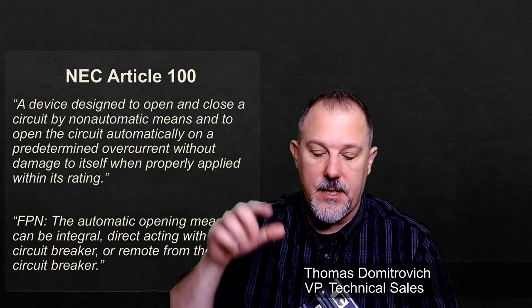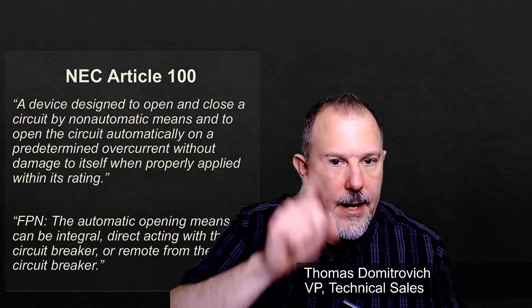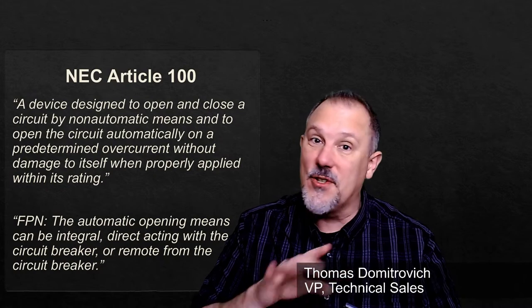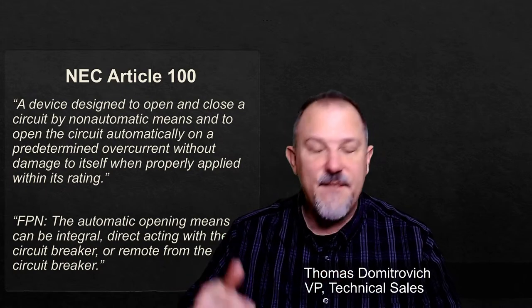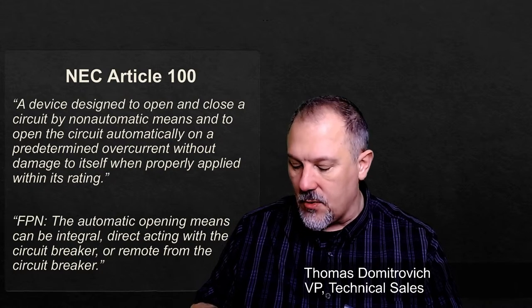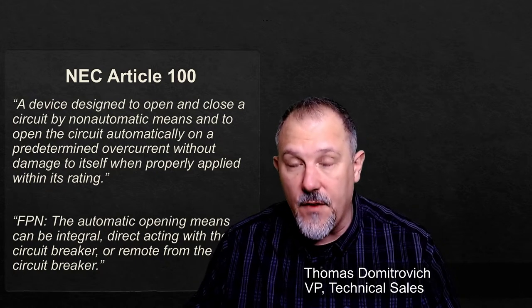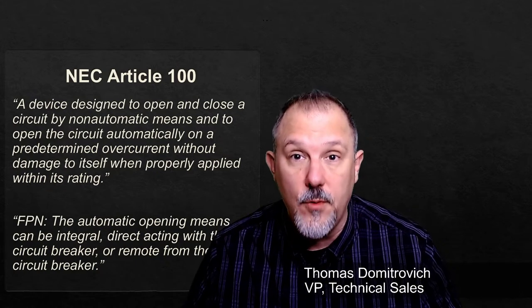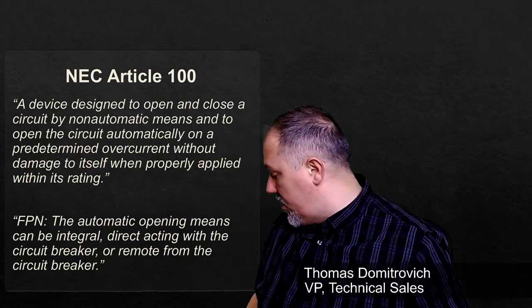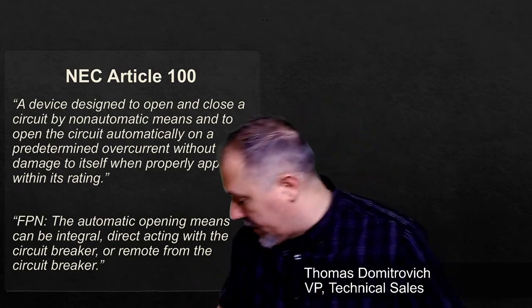And we're going to talk about the ratings. So that is a circuit breaker, and it looks like it's the same. Remember, fine print notes are no longer in the code. They are informational notes. The automatic opening means can be integral, direct acting with the circuit breaker, or remote from the circuit breaker. What do we mean by remote from the circuit breaker? Anybody know what we mean by remote? I could have a relay remote that trips the circuit breaker.